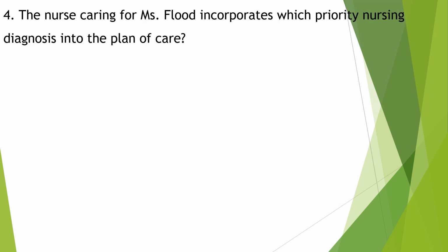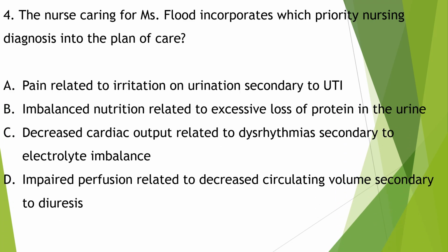The nurse caring for Ms. Flood incorporates which priority nursing diagnosis into the plan of care? Pain related to irritation on urination secondary to UTI, imbalanced nutrition related to excessive loss of protein in the urine, decreased cardiac output related to dysrhythmia secondary to electrolyte imbalance, impaired perfusion related to decreased circulating volume secondary to diuresis. The priority diagnosis would be decreased cardiac output due to the potential risk of electrolyte imbalance and dysrhythmias that occur with renal failure.